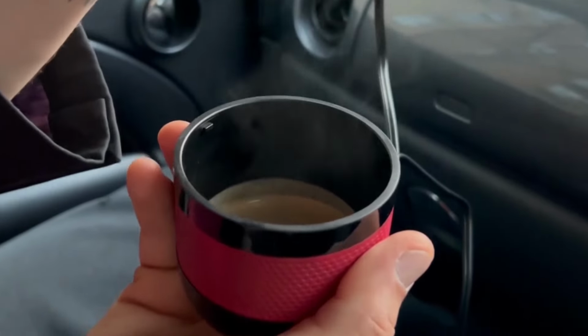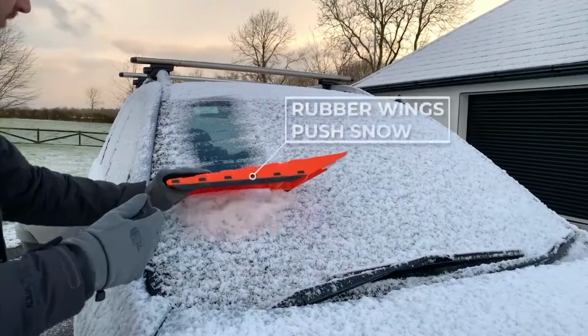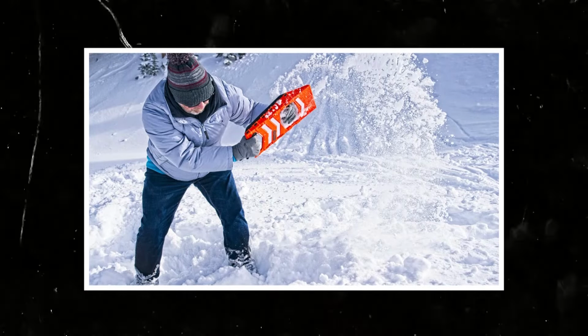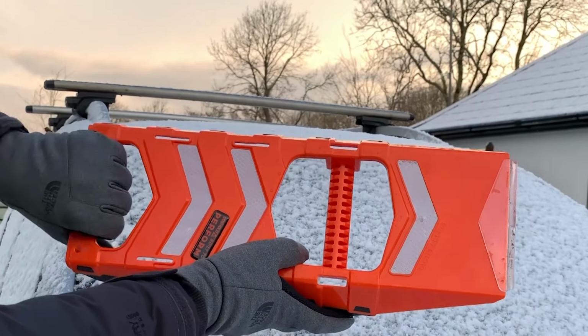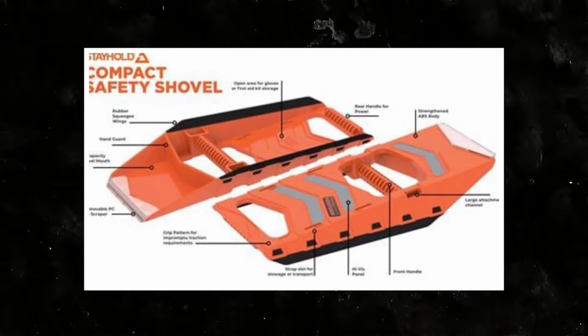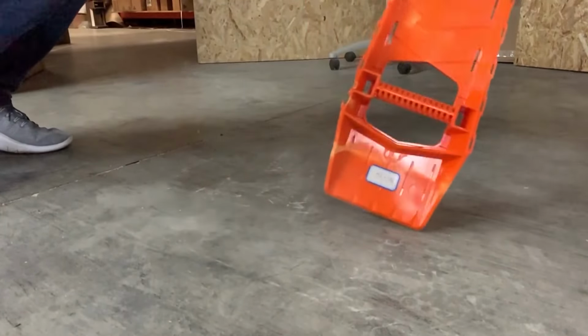The STAYHOLD Compact Safety Shovel. Keep your cargo safe, and now we want to make sure you're secure too. Our new range of snow and ice tools are designed to help you deal with the conditions winter throws at us, designed to be compact but effective, tough and long-lasting but affordable and ergonomic, so they're easy to use. We think these are the best auto snow tools we've ever used. Our main multipurpose shovel was crafted over years of research and testing and is a unique safety shovel.